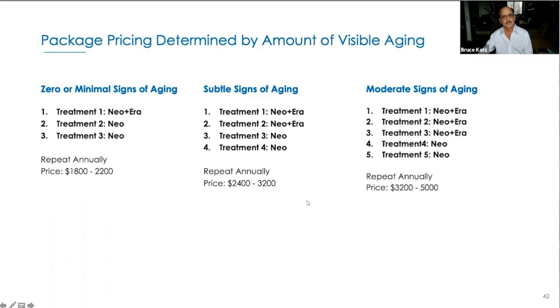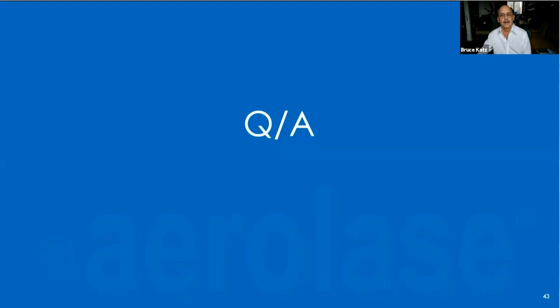And then here, a patient with subtle signs of aging was recommended 2 treatments with Neo and Era, and then 2 treatments with Neo alone. And then the suggested fee annually. And then patients with moderate signs of aging, 3 treatments with Neo and Era, and then 2 treatments with Neo alone. And this is the suggested fee range annually.